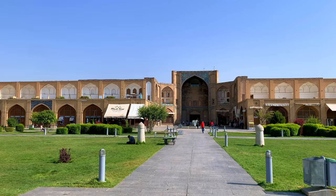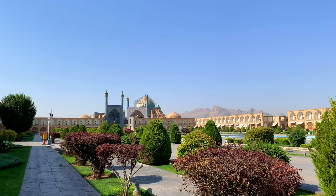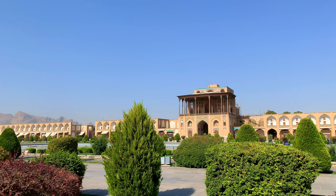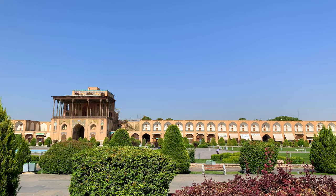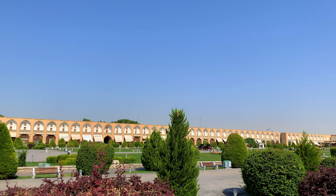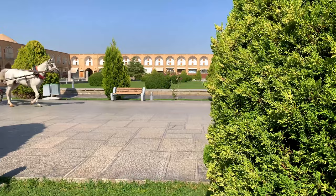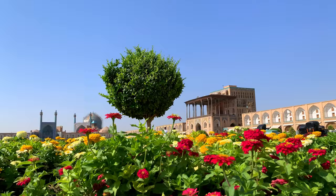Before the Safavid era, there was a beautiful garden here, called Naqshe Jahan, which included military buildings from the Timurid Empire. The first foundation of this square was built in 1602, during Safavid Shah Abbas I. And as time passed, until 1616, they continued to finish the square and other buildings around it. Ali Akbar Isfahani designed this square, who was known as the Grand Architect of Safavid Royal Court.